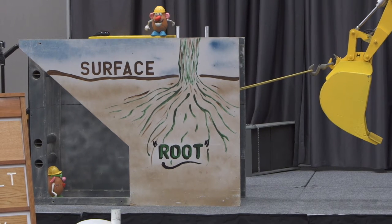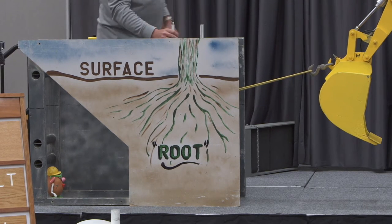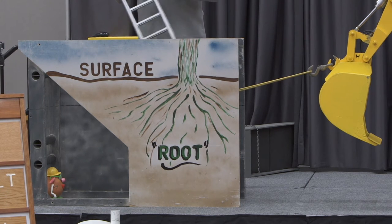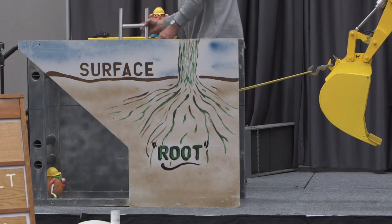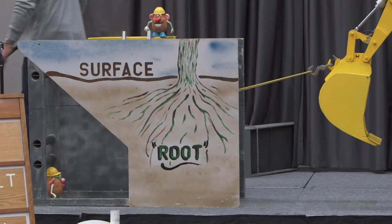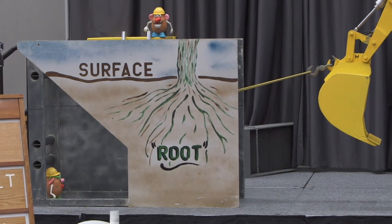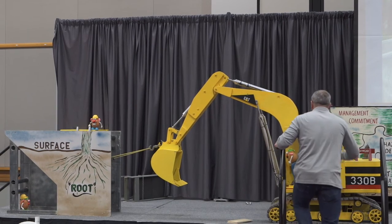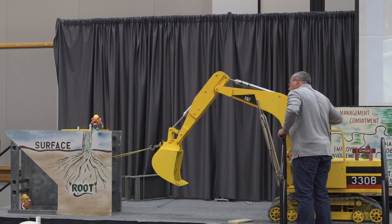So he's in the hole. They're going to advance the box. They take the ladder out of the hole because if they use the ladder, it's going to fall over, and it could get damaged. That's a violation. You've got to have safe access and egress at all times. They pull the ladder, they're getting ready to advance it, and they start the process.